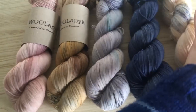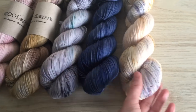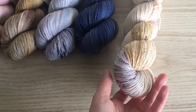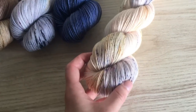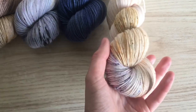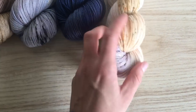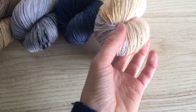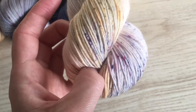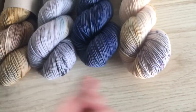And so I ended up dyeing a fifth skein right here. This is this one right here. It does not have a colorway name either. And I really love this one. It's a sort of blush base with golden, kind of olivey browns, and there are some blues and purples in here, or pinks and purples.